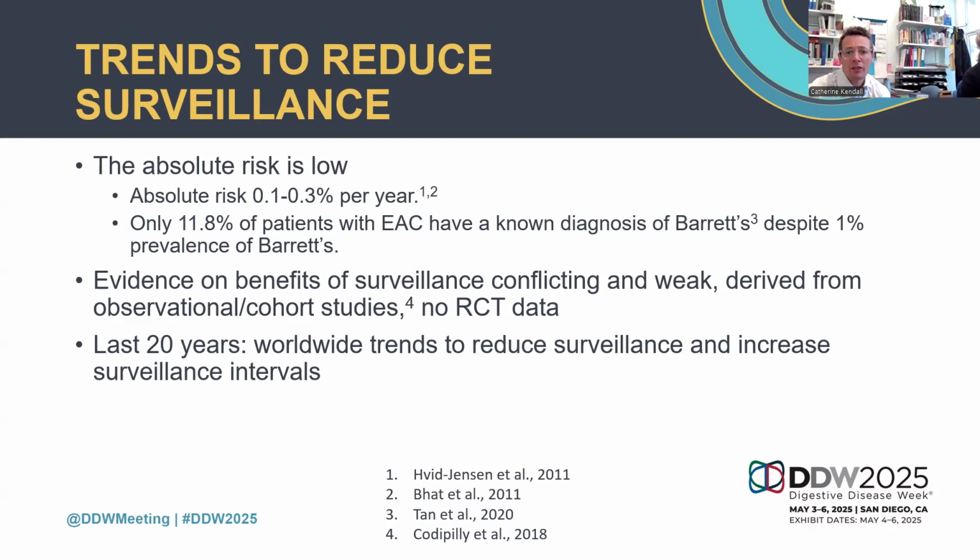So for a patient with Barrett's esophagus, their absolute risk of developing esophageal adenocarcinoma is about 0.1 to 0.3% per year. So really a very small risk. And of all of the patients who have a diagnosis of esophageal adenocarcinoma, only 11.8% of those have a prior diagnosis of Barrett's esophagus, even though we know that Barrett's is quite a highly prevalent condition, suggesting that any surveillance that we might be doing isn't impacting significantly on outcomes from esophageal cancer.